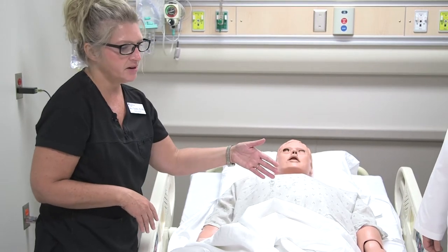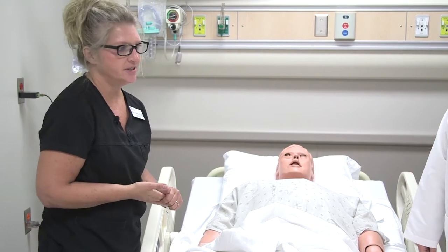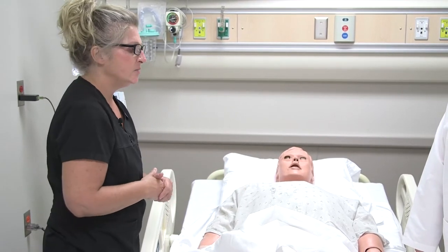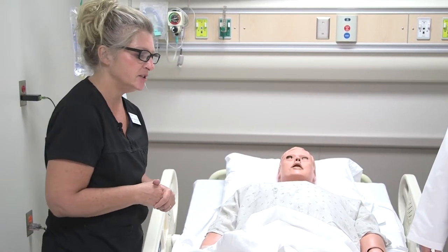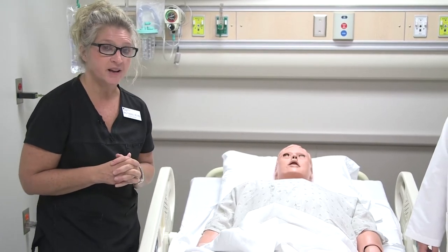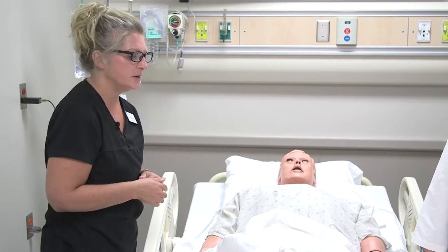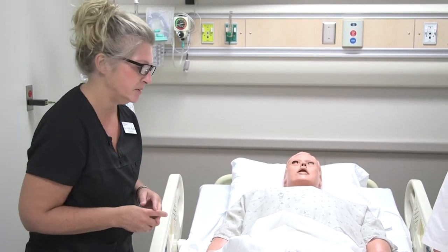I do have another RN in here with me, my charge nurse, and she's going to help assist me in positioning the patient and holding the patient while we put the catheter in, since that is best practice to have two people in there while we're doing this. That does help prevent introducing bacteria and causing a catheter associated urinary tract infection while the patient is hospitalized.